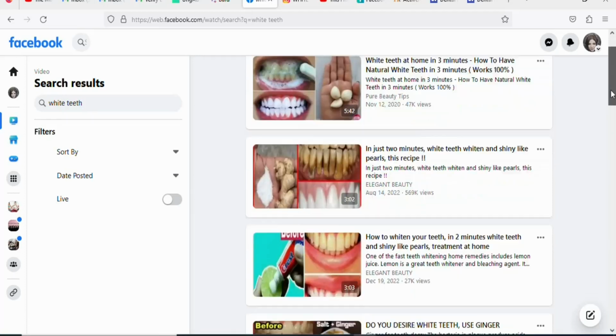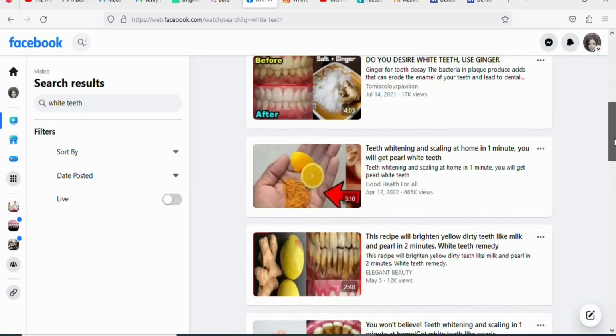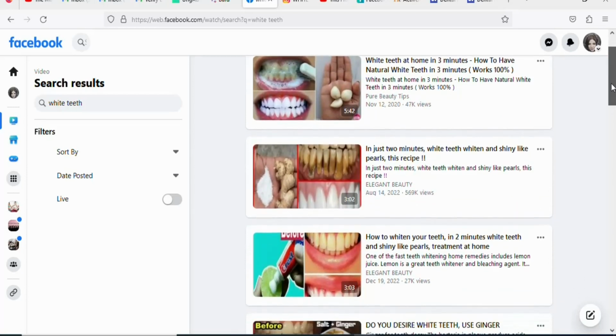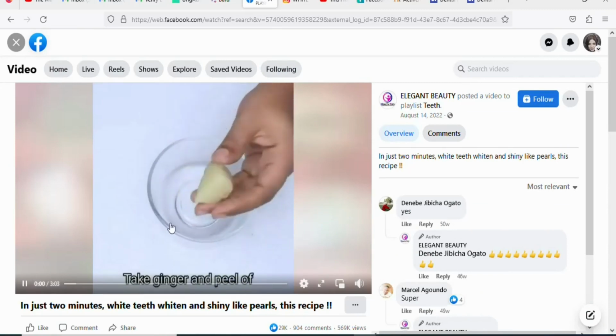So you can see many videos about how to keep your teeth white. What we are going to be doing is downloading these videos and re-uploading them on TikTok so that we can drive traffic to our affiliate link. For example, we are going to be using this one. So just click on it. Once you click on it, you can see this is the video.